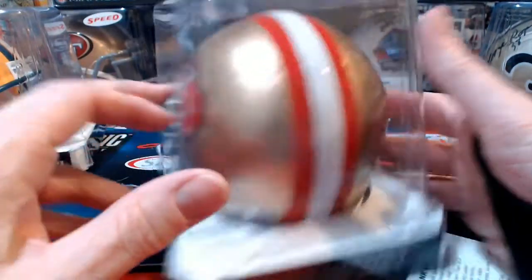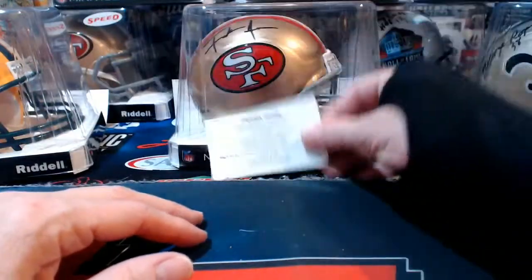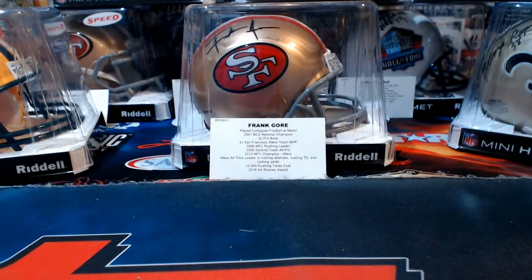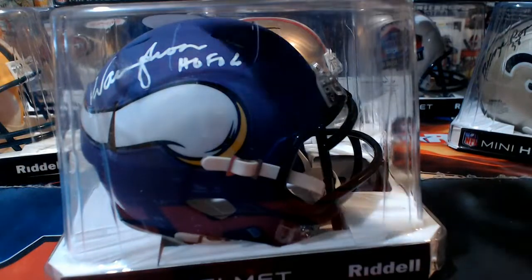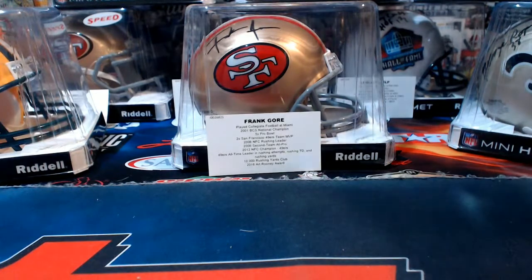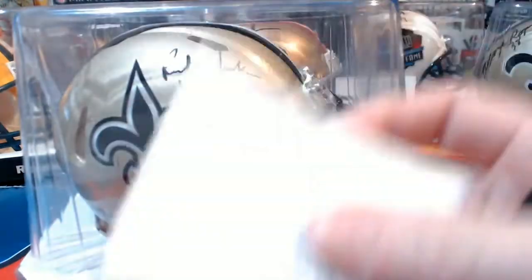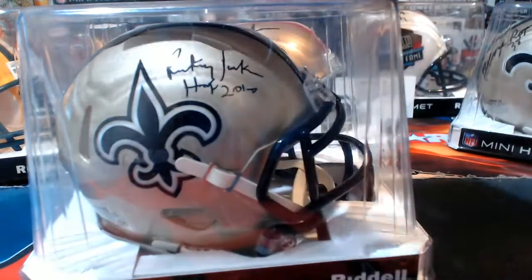And it is a TriStar hologram sticker, and we can see the edge of our paper COA, and there you go. That was big number 10. Now, I will recap these, and I'm going to put them back in their boxes as we go along, so bear with me. Warren Moon came out for the Vikings, where I had my little momentary mental blip there and thought we had a big silver mark through the horn. Dumb. Ricky Jackson for NOLA.